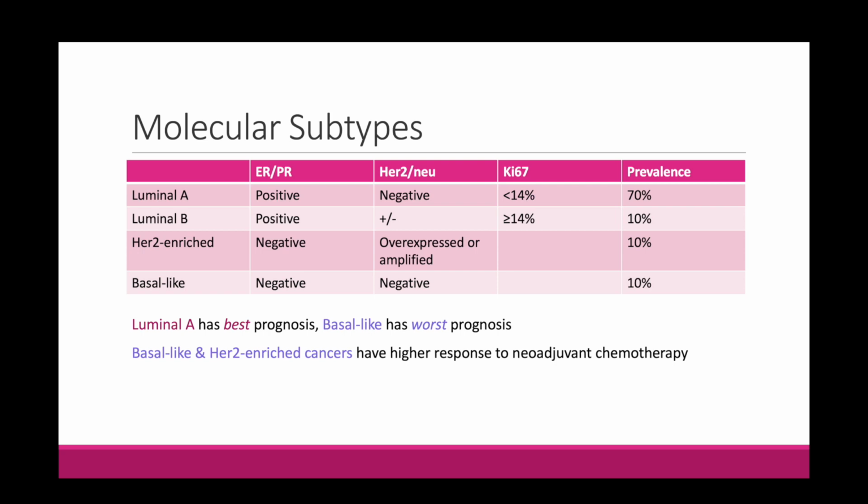Now, one thing to keep in mind is since this study was published, we understand basal-like tumors, or those triple-negative tumors, they're actually a very heterogeneous entity, and some of them have a more favorable prognosis. Some of them have less favorable genetic profiles. So as we learn more and more, we're learning that this isn't maybe the best way to classify, and there might be subclassifications within these types of cancer, but this will come up, and so it's important to be familiar with this system of molecular classification.